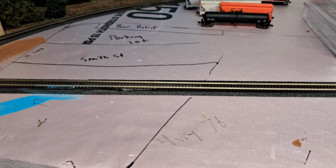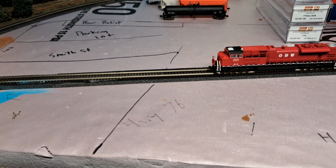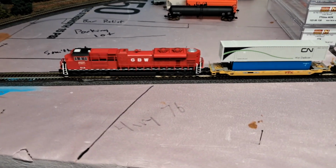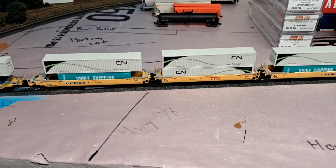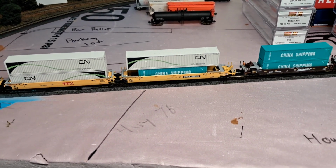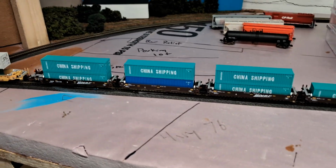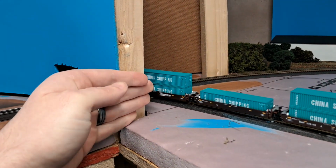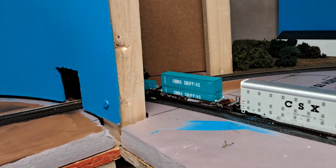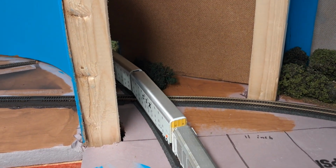So you'll see one thing that I changed is Highway 76, and then there's Smith Street. That is the more realistic arrangement for what Shiocton looks like today and where the line goes through. So that's why I included Smith Street. Right here, where you see the containers going through, there's going to be a backdrop, so you're not going to be able to see the crossing there, which makes the folded figure 8.